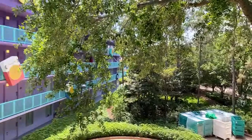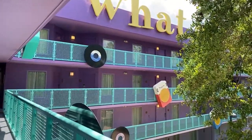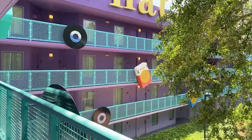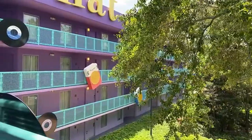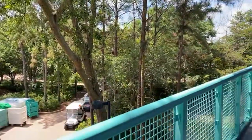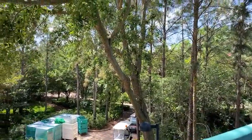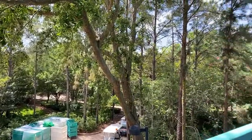I'm at the Pop Century. So again, we're in the 50s wing. Everywhere you look, there's 50s pop culture references: records, radio, transistor radio, sayings. And this is, again, a room that, quote unquote, does not have a view of the pool. So it still has an amazing view.